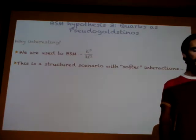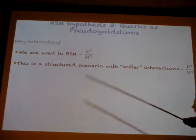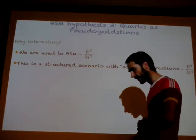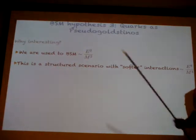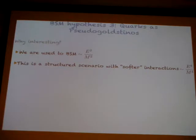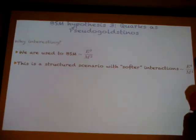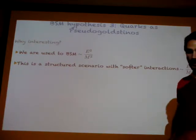Now, why do I think this is interesting? Well, I think it's interesting for a number of reasons. The first one is that we are always used to, or at least the benchmark for physics beyond the standard model is, effects that grow with E squared over M squared, right? Well, this is a structured scenario with somehow softer interactions that grow like E to the 4.